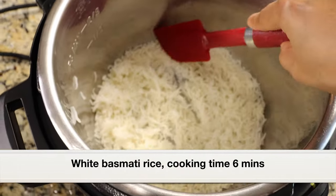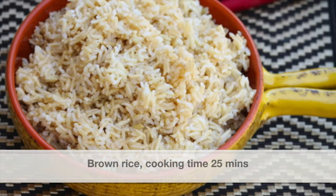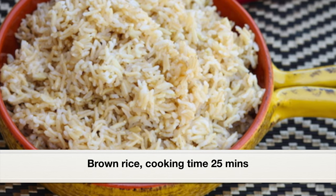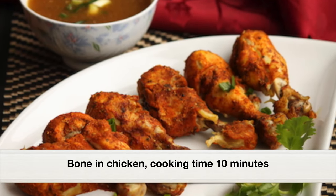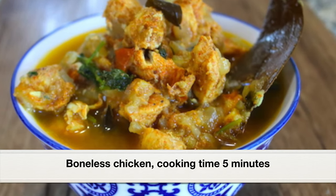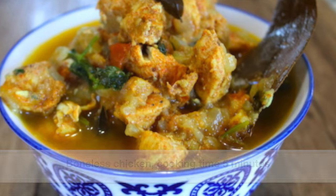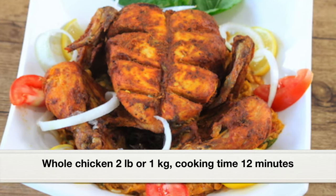White basmati rice pressure cooking time is 6 minutes, so it's at high pressure. Brown rice and brown basmati rice, 25 minutes. Bone-in chicken pieces, drumsticks or bone-in thighs, 10 minutes. Boneless chicken, chicken breasts or thighs only, 5 minutes. Whole chicken, 2 pounds or 1 kilo, pressure cooking time is 12 minutes.